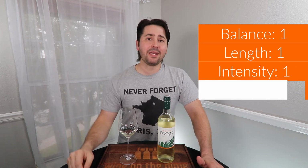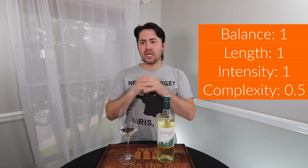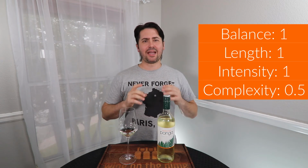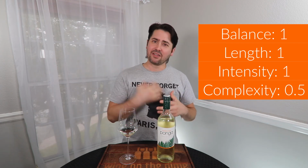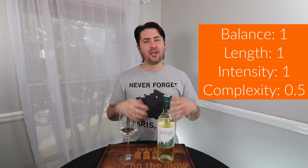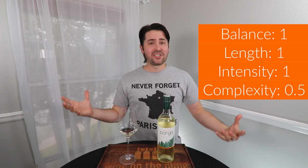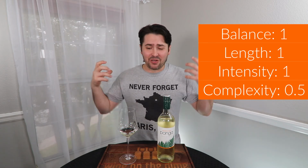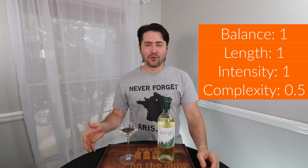In terms of complexity, I'm going to give you half a point. The reason is that I was hoping to get a little more of some of the things I consider characteristic of New Zealand Sauvignon Blanc. I like passion fruit, the gooseberry, a little more grassiness, and I'm not getting those things in this tasting. However, you do have a reasonable breadth with some stone fruit, that nice grapefruit and lime going on. That's good. So I'm giving you half a point for complexity, but if you had more of the NZ things I was looking for, I probably would have given you a full point there too. So ultimately, that's 3.5 points, which is very good.